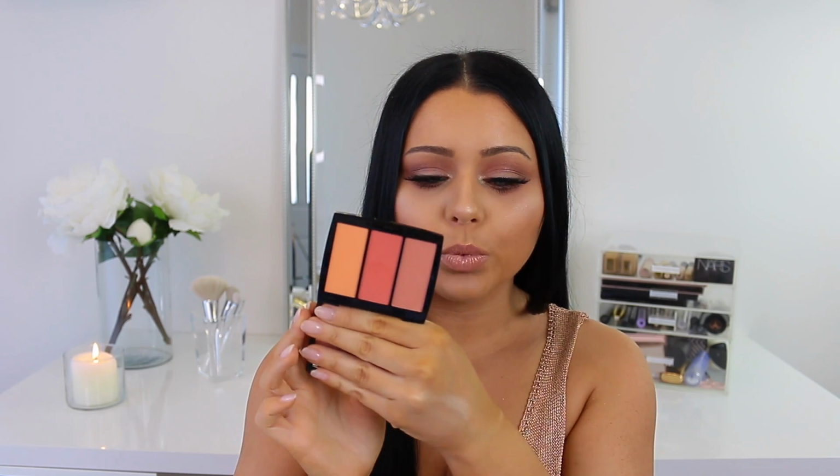So next product I want to talk to you guys about isn't a complete regret at all, but I do just want to update you guys on my thoughts. So these are the new Anastasia blush trios. I believe these just recently launched. This one is in the shade Peachy Love, which is one of my favorites. It's a really pretty shade range, I should say, but I really like this one and this one mainly. This is pretty too though, but anyways.